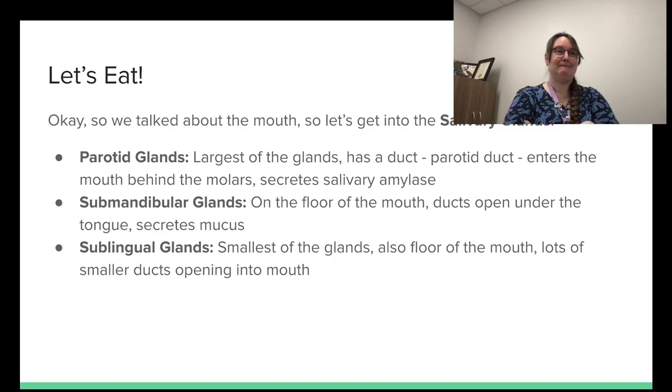He'd ring a bell, and the cookie would come down the chute, and the kids would get a cookie. And finally, he'd ring the bell, and no cookie, but the kids would still make saliva because they thought they were going to get a cookie. So, yeah.